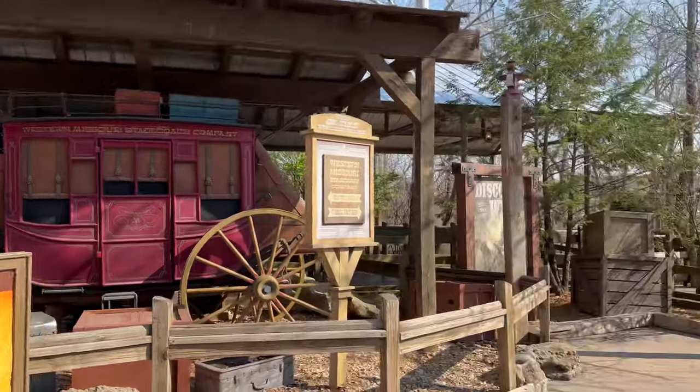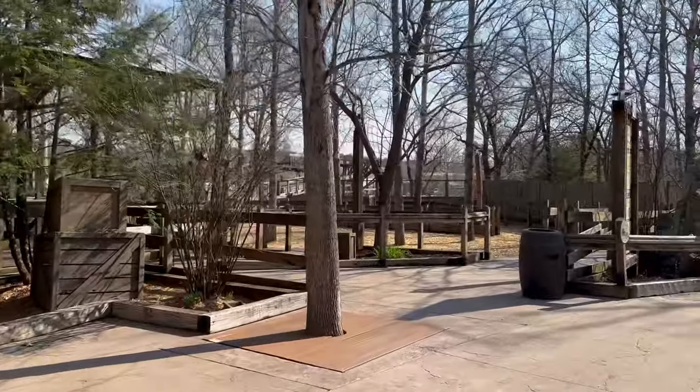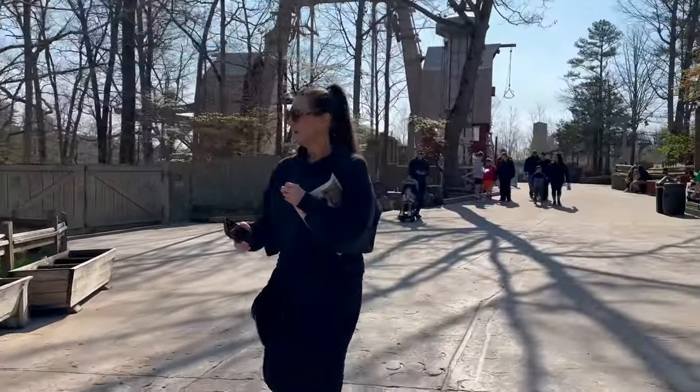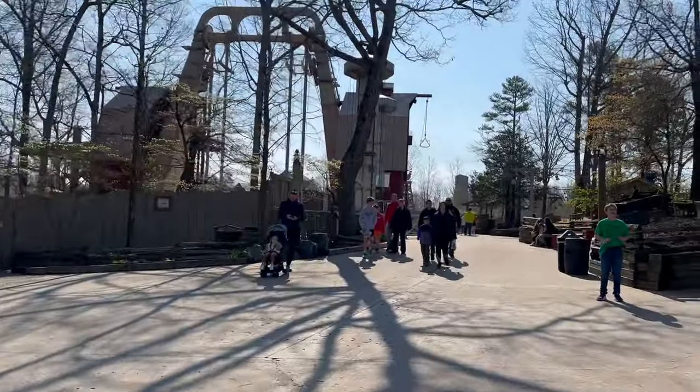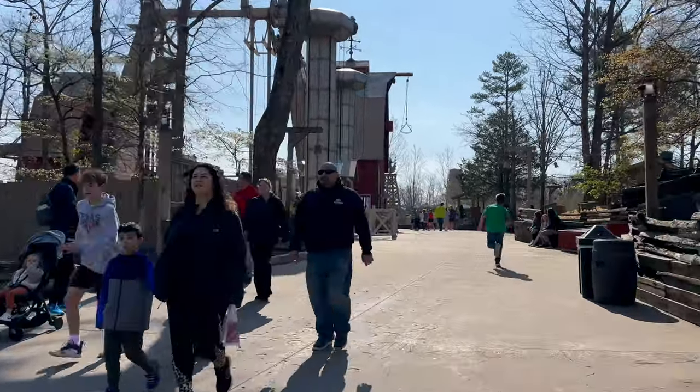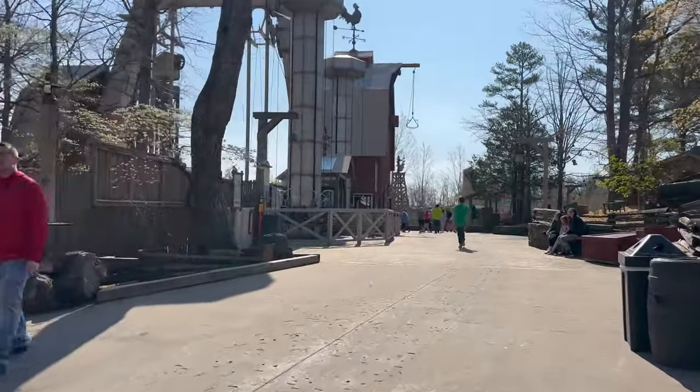After that wild ride in the wilderness, let's head on back now towards Rivertown again. And we're about halfway around now, Silver Dollar City. We've got about halfway through the park to go. Just enjoy more of our walking tour here. We've got another good view of that Screaming Swing.